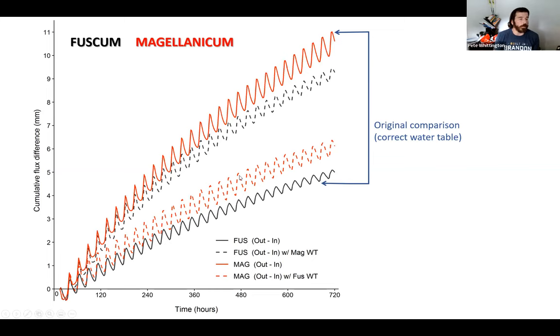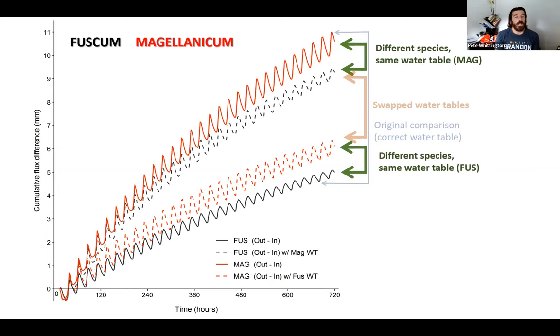If we compare these two lines, then that is Fuscum in black, but with the Magellanicum water table. And the red line at the bottom would be the Magellanicum with the Fuscum water tables. So it's basically just swapping the water tables. And then if we want to compare further, we can compare different species, again, Fuscum in black and Magellanicum in red, but with the same water table.